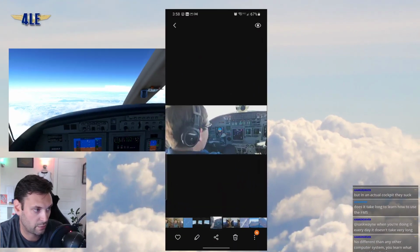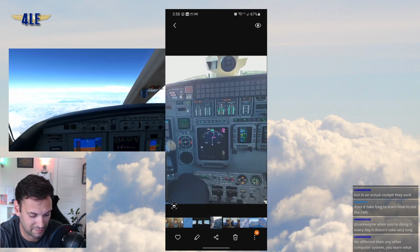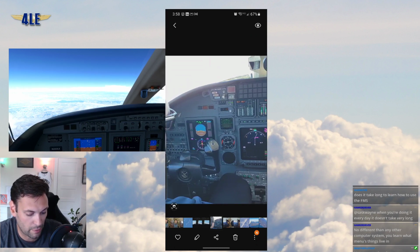Here's Brad. This is how we hang out in the cockpit. Like he pulls his headset back so I can talk to him, and I just kneel right here.